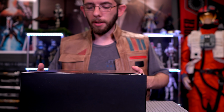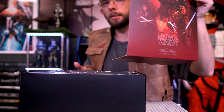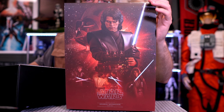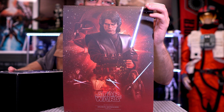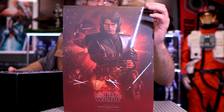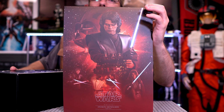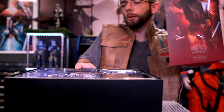But anyways, first thing that we have, just like with the Obi-Wan, is this really nice little card back here, and I'm thinking of getting a frame for this and the Obi-Wan and having these pinned up somewhere on the wall. I'm not sure if it's going to be in the video wall or somewhere else, but again, great overall image, capturing the moment.